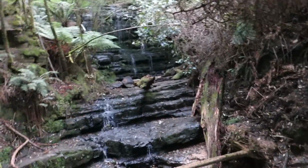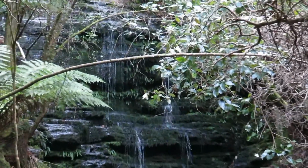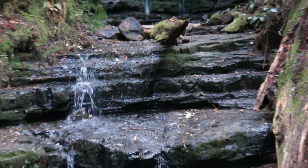We've made it to Myrtle Gully Falls, which I actually think I read somewhere it's got a new indigenous name, like a dual name. Funnily enough, now Hobart does as well. Pretty low water flow again, like Newtown Falls.